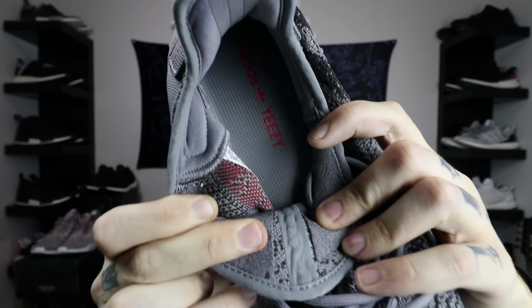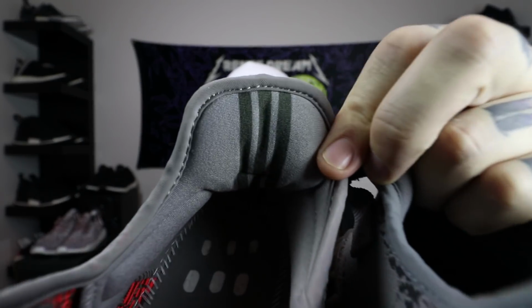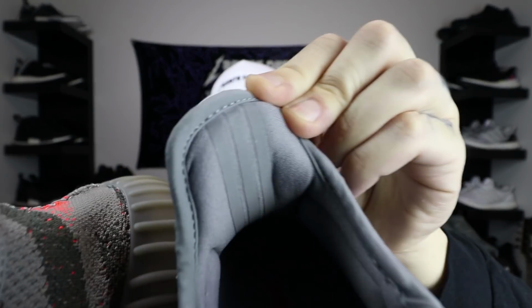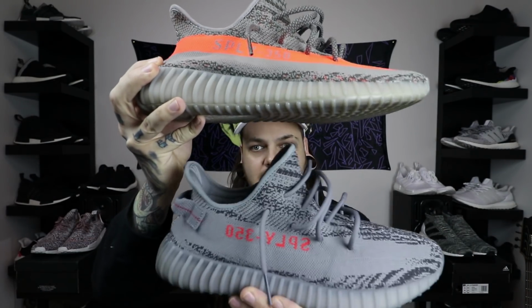And it's got a different pattern on the inside as well, once again. So the stripes on the inside of the tongue of the OG Beluga aren't actually 3M. Whereas on the inside of this one, you've got the 3M stripes like you do on the rest of the V2s. Cosmetically, that's your main differences between the OG Beluga and the 2.0.